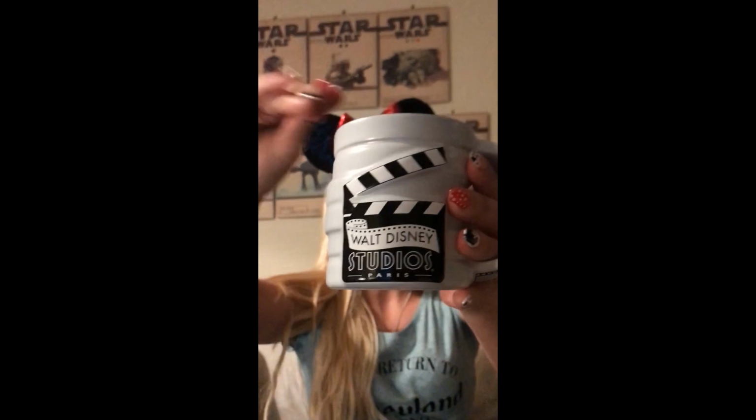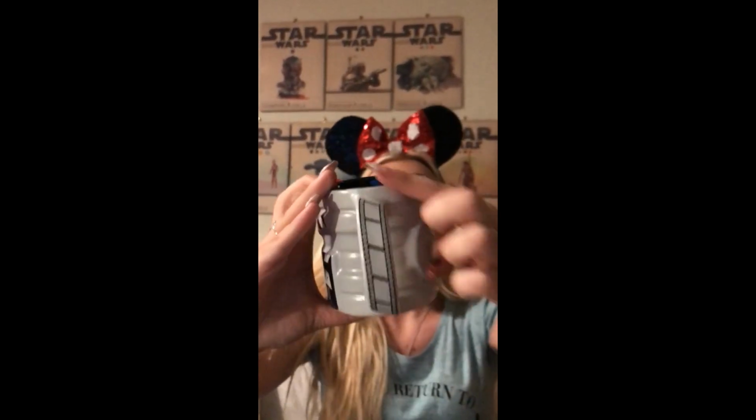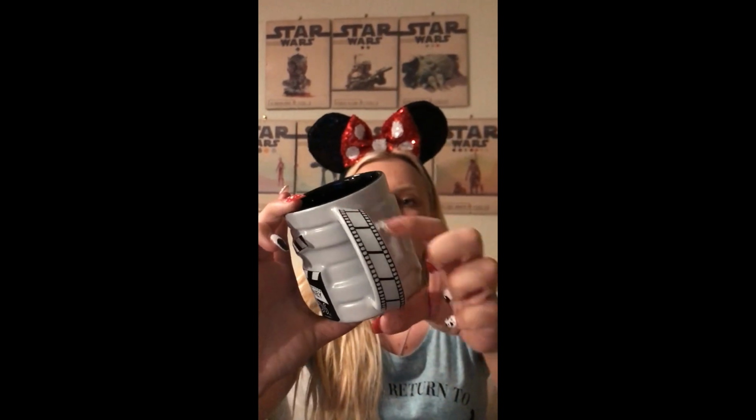The next one was, oh sorry, I forgot. That one was $10.99. Yeah, $10.99. Okay, so the next one was Walt Disney Studios mug. So it's got like the clipper board on the front, the film reel on the back, and like the film reel as the holder. And this one was actually $12.99.